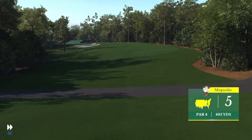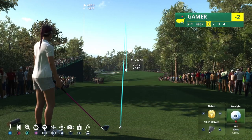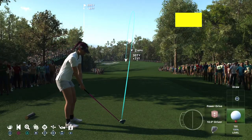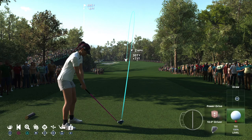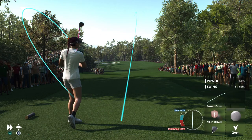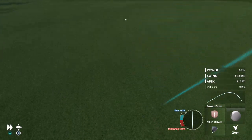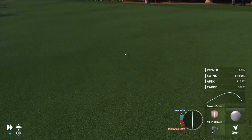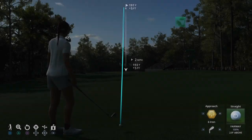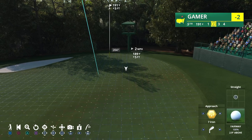Inspired by the Road Hole at the Old Course at St. Andrews, the 495-yard par 4 fifth. This is an excellent par 4, second longest at Augusta National. Uphill slightly and dogleg to the left. Nothing to fault there. Safely in the fairway. To where the hole is cut, just about 190 yards, Frank.